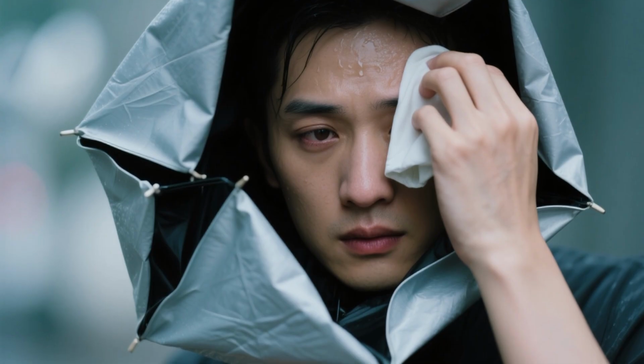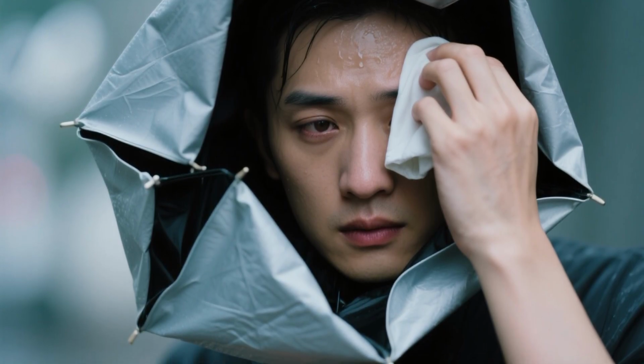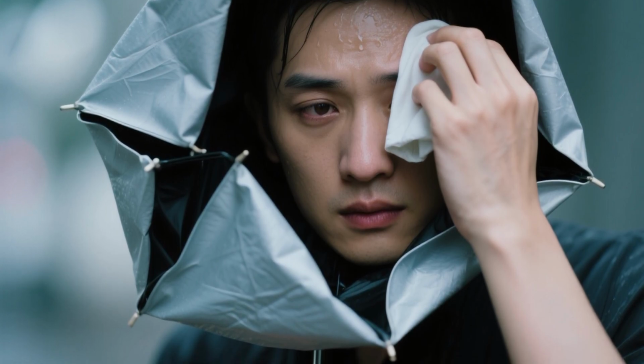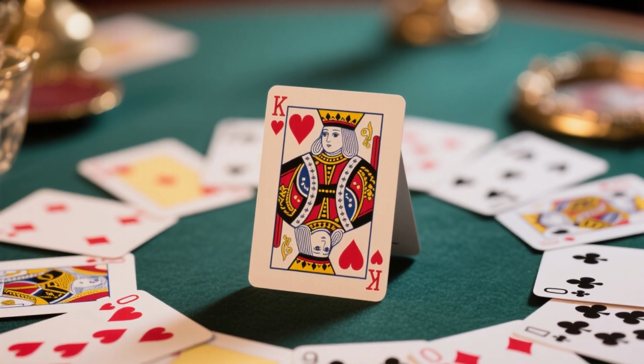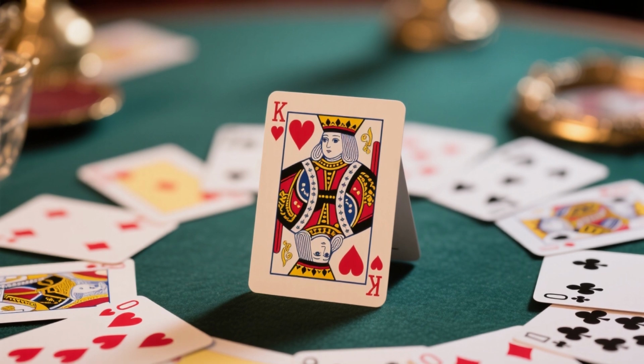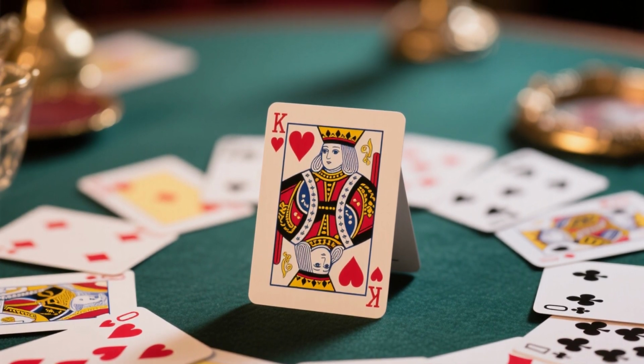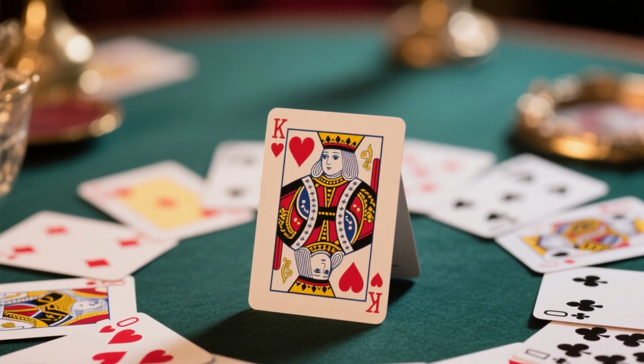And if you're still thirsty after writing, you can flip it inside out and use the fabric to wipe the sweat off your forehead. Number 3. Playing cards. There are many ways to play with playing cards and even more secrets hidden within them. Let's take the Queen of Hearts, for example.